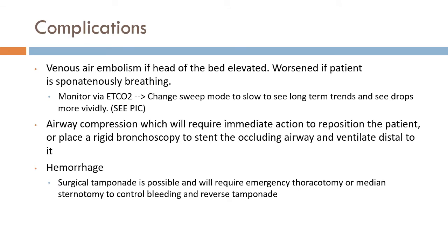Oh, and with SVC engorgement, you're going to have increased ICPs because you can't drain the brain from your jugulars, right? So they're at risk for increased ICPs. If you make it worse, then the ICPs go up even more. So if you have a high ICP, do you think you're going to tolerate blood pressures like 90 over 50? No, you need cranial perfusion, right? You have to overcome the ICPs. So you have to raise the blood pressure even higher than normal because you have higher ICPs. It's just like when you're in the neuro ICU.